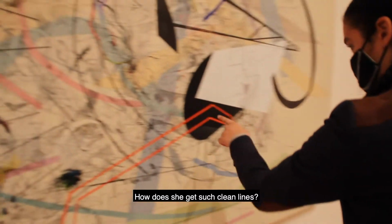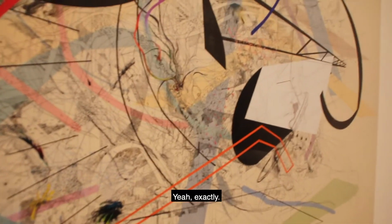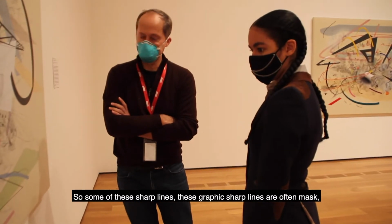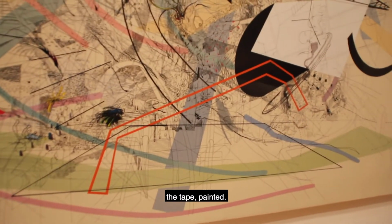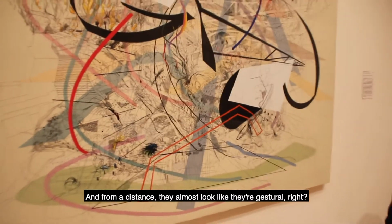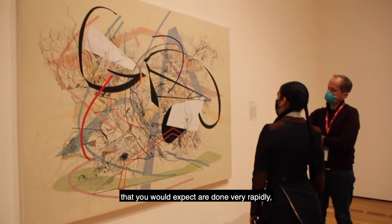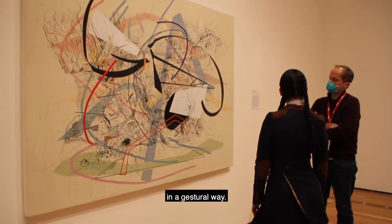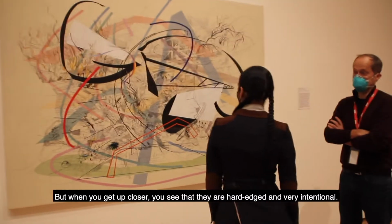How does she get such clean lines? Because I know this is paint, but it looks like it could be tape. Yeah, exactly. Well, it is. It's masked. So some of these sharp graphic lines are often masked with tape, painted. And from a distance, they almost look like they're gestural, right? Because they're these curvilinear forms that you would expect are done very rapidly in a gestural way. But when you get up closer, you see that they are hard-edged and very intentional.